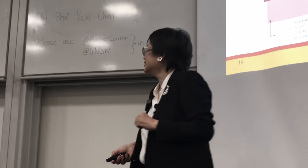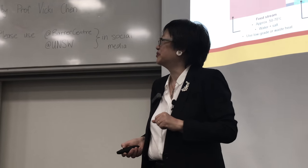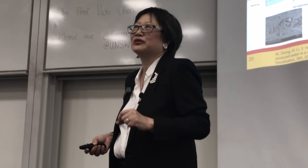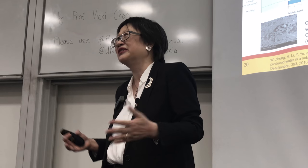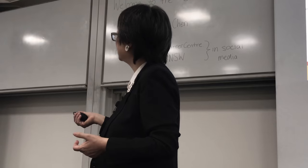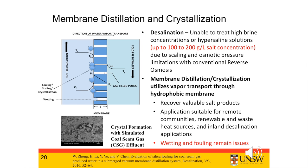So why is this particular application important? Well, the applications now coming up comes back to the fact that we're treating much more recalcitrant streams now. It's not just clean seawater. We're talking about industrial wastewater. We're talking about things with 100 to 200 grams per liter salt concentration. That's not something you can do with reverse osmosis. We have scaling, we've got osmotic pressure issues.